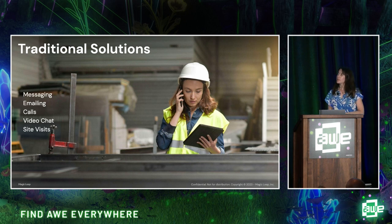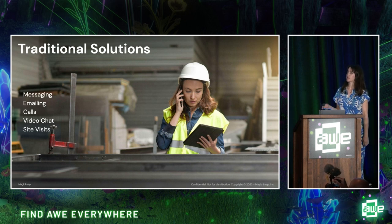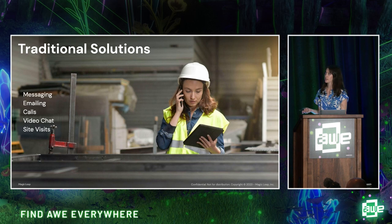So typically, the flow looks something like this. You might start with messaging, emailing, maybe sending pictures of the hardware. Or for more complex issues, you might try calls or video chats, or maybe eventually a site visit.